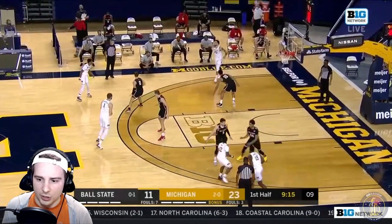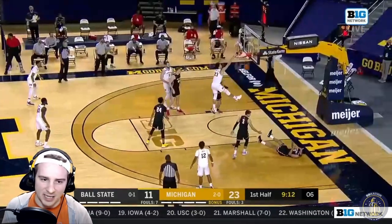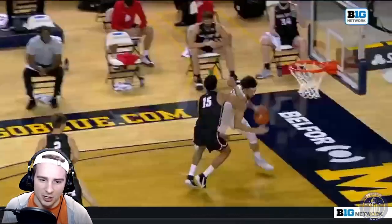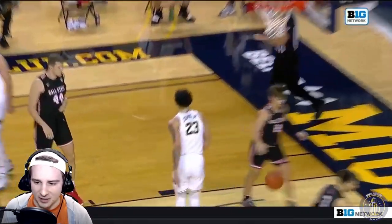Strong move here for Johns. No way this is an offensive foul. This is called a charge. He doesn't push off with his hand or anything. I don't know how you call this a charge. Michigan's been on the wrong side of these calls pretty much all season. That's just a bad one in my opinion.